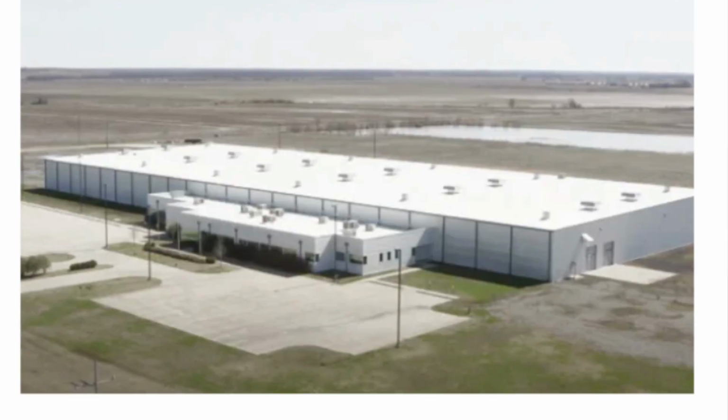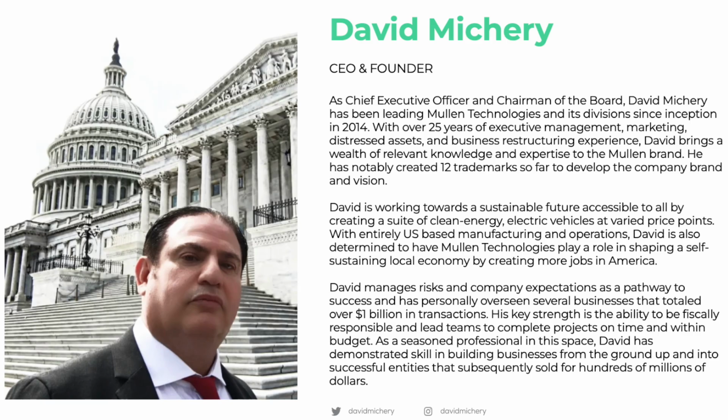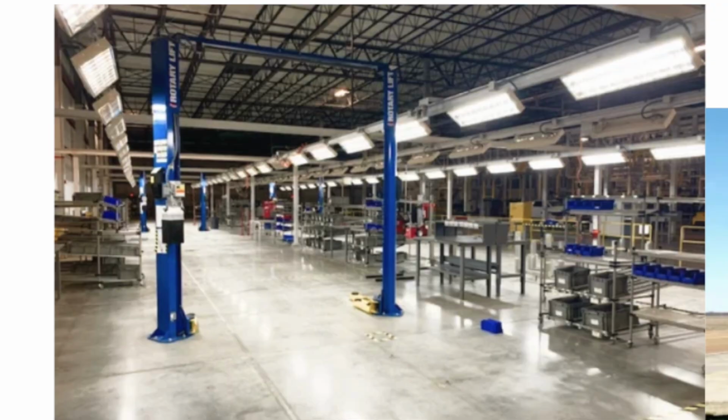Now, when you look at the manufacturing process, when you look at the CEO, I'm very hesitant about this company, Mullen, because the CEO has no electric vehicle experience. This is a very small company. When you look at the factory, they have not had any products out yet, so nobody can actually physically touch it. Nobody can actually physically test the vehicle. We have not seen the battery being tested. These are just claims that they are making.